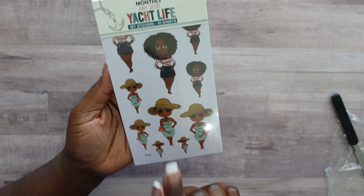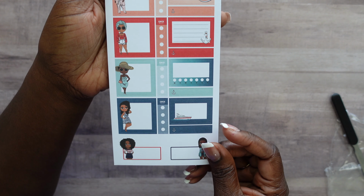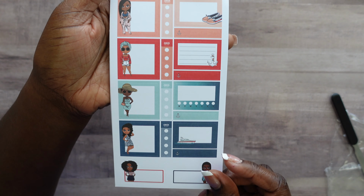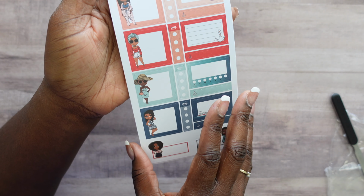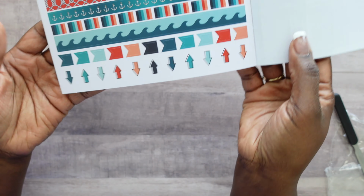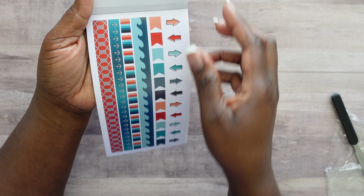And then we have some full boxes, decorative boxes here. So here for these, y'all. Do y'all see that? And then we have some today and to do stickers at the bottom. And then some colorful boxes here. Great functional sticker boxes here. So we get each of the Menonista dolls in here. All right, and then we get some washi strip stickers here, along with some flag stickers and then some arrow icon stickers.